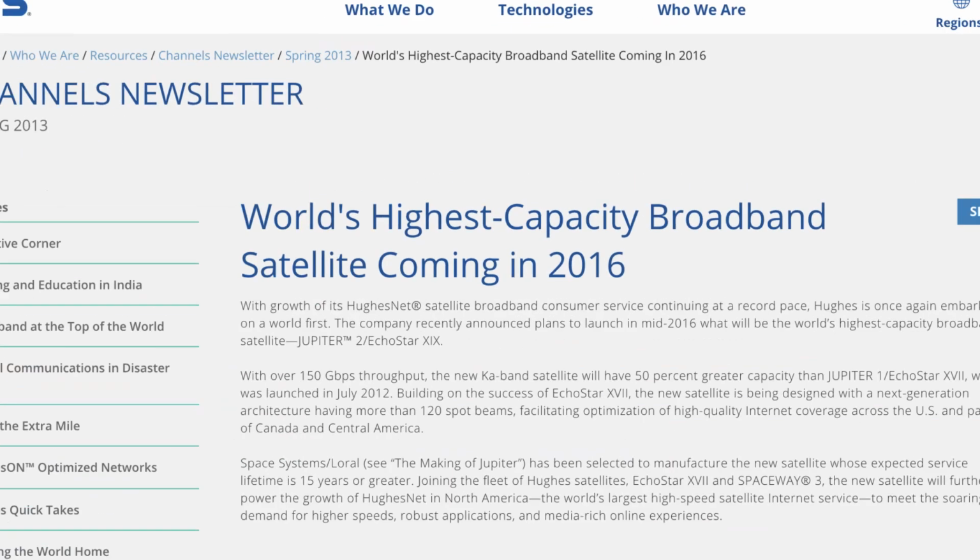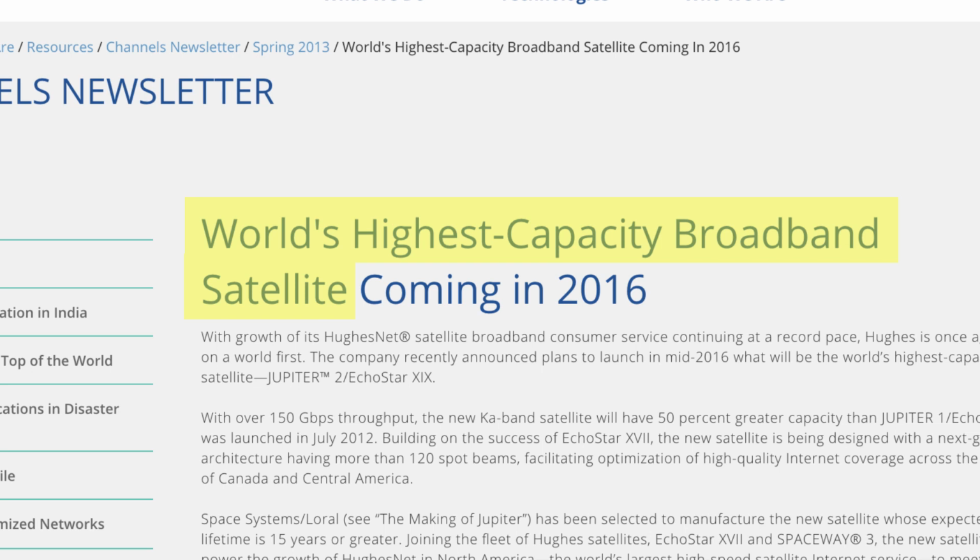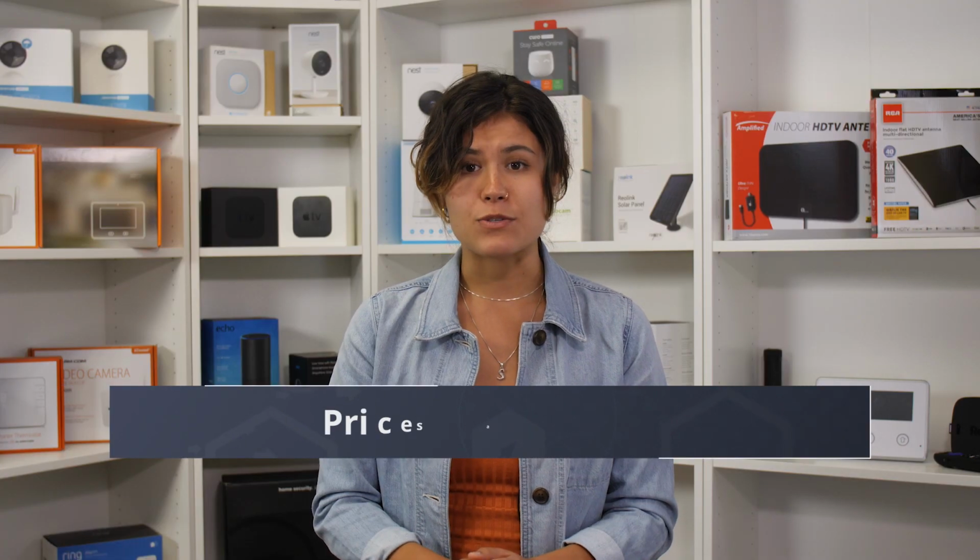On top of HughesNet's Gen5 update, they also announced that they were launching the world's highest capacity broadband satellite, which is cool. But more importantly, it means better internet plans. So yes, HughesNet has gotten better, their plans have gotten more straightforward, but their prices aren't anything to write home about. And that's usually the case with satellite internet.